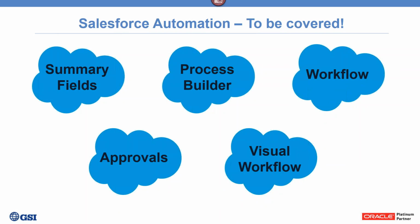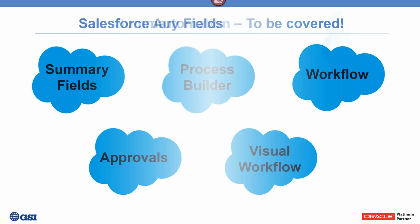We'll do a little demo in between so you can see what it actually looks like in the system, and then we'll talk about best practices. I would say that at the end of this webinar, I don't think anyone is going to come away being an expert in Salesforce automation, but hopefully you leave here with a little more confidence of knowing that you've got tools at your disposal, and also know that you've got partners that are here to assist and help you as you need it. So with that, let's get started.